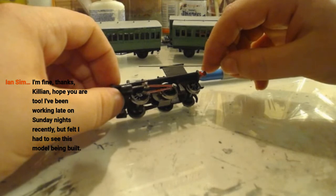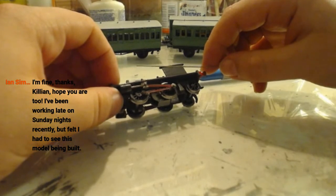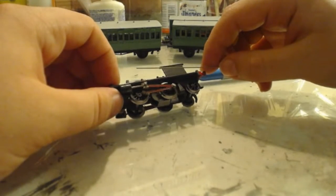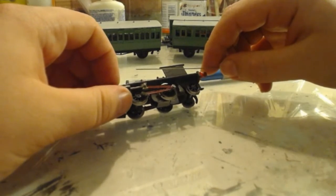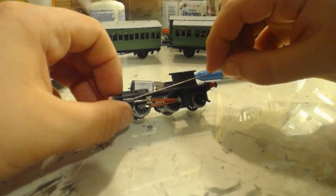Yeah. Yeah. I can see that. Gauge against that. I'm fine. It's killing. I hope you are too. I've been working late on Sunday nights recently, but I felt I had to see this model being built. But it is good to have you here, Ian.